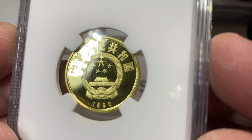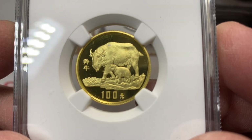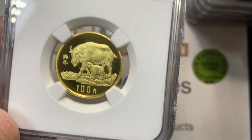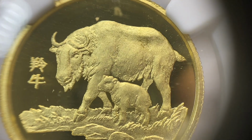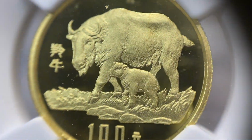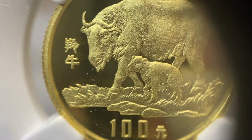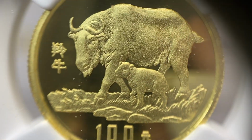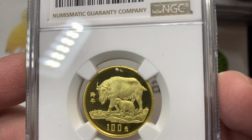A lot of these different Chinese commemorative coins. This is from the Endangered Wildlife series. A lot of these have a lovely look to them. Let me get my... I got some lint issues today. The Mountain Takin, Endangered Wildlife series, proof 69 Ultra Cameo.